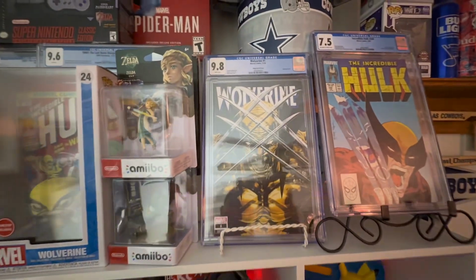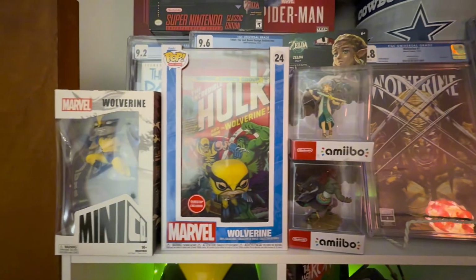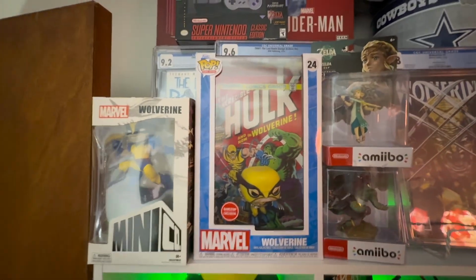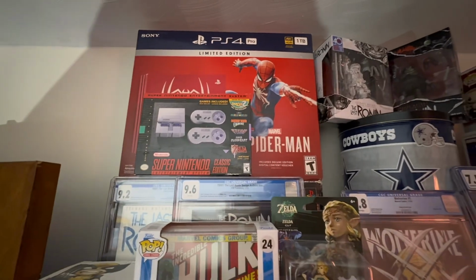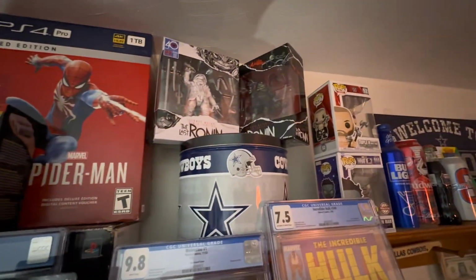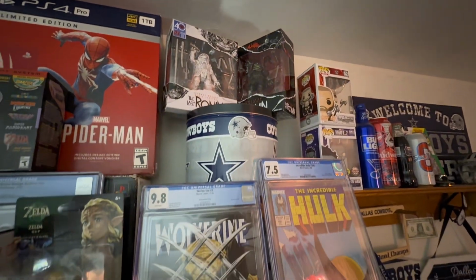Another Wolverine comic right there. We got some amiibos right here, Zelda, more Hulk stuff with Wolverine. Up here, we have the PlayStation 4 box, Super Nintendo Mini Classic Edition. Then we have The Last Ronin. That is a spin-off of the Ninja Turtles. It's kind of how the Ninja Turtles ended.